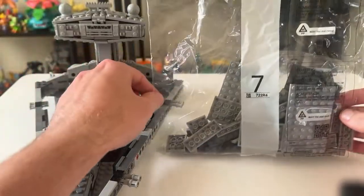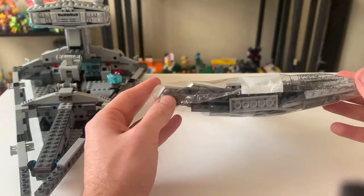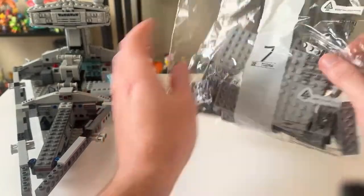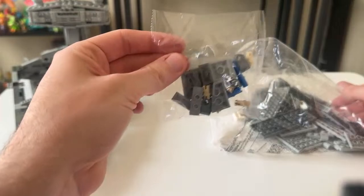So now we're on to bag number 7. I'm going to push that to the side there. Bag number 7 looks like it has a lot of really big pieces, so I'm hoping we can get through this bag pretty quick. So we're going to go and open it up. Ah, Technic pieces. I love it.